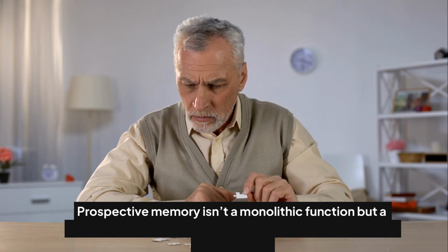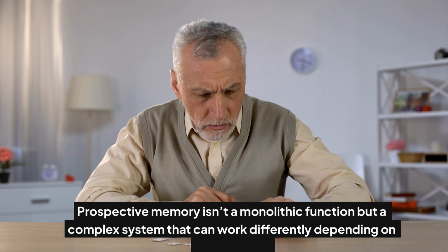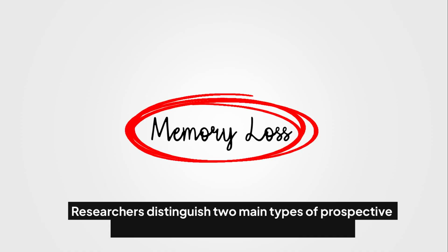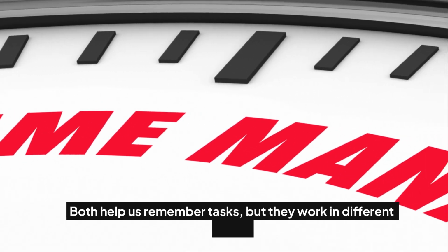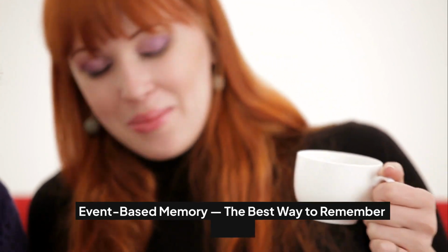Prospective memory isn't a monolithic function, but a complex system that can work differently depending on the situation. Researchers distinguish two main types of prospective memory: event-based and time-based. Both help us remember tasks, but they work in different ways. Event-based memory. The best way to remember things.